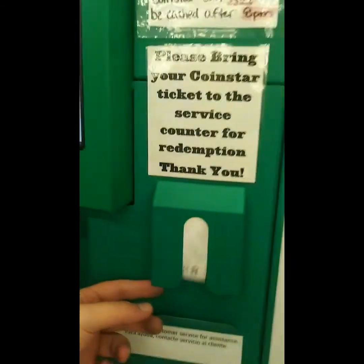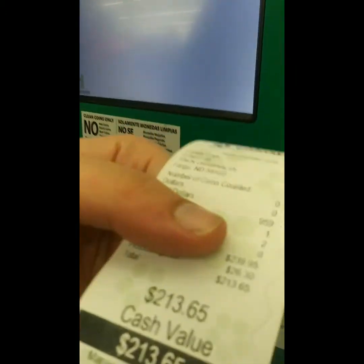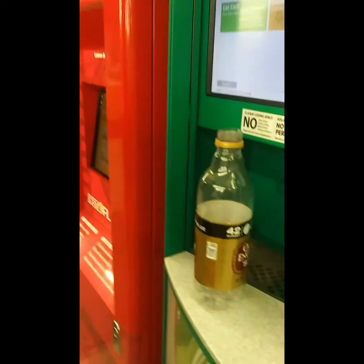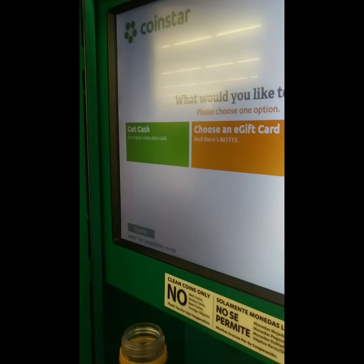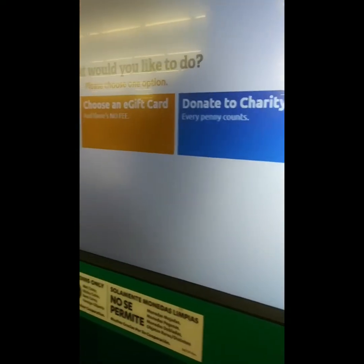Here's the ticket. Wow. $213.65. And they charged you how much? I don't think they charged me. Well, that would be sweet. Yeah, they didn't charge me the 10%. Well, wow. Maybe if it's over a certain amount. Well, hey, let's go check it out.